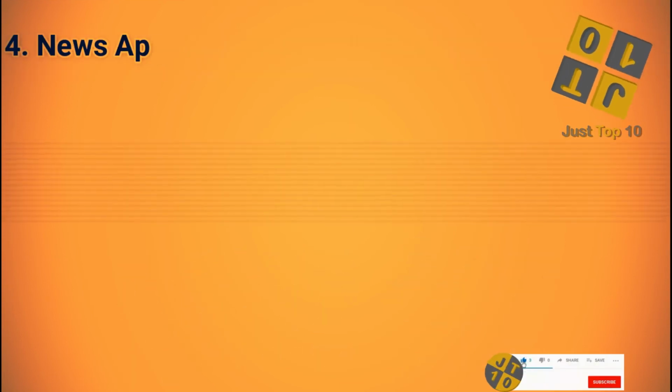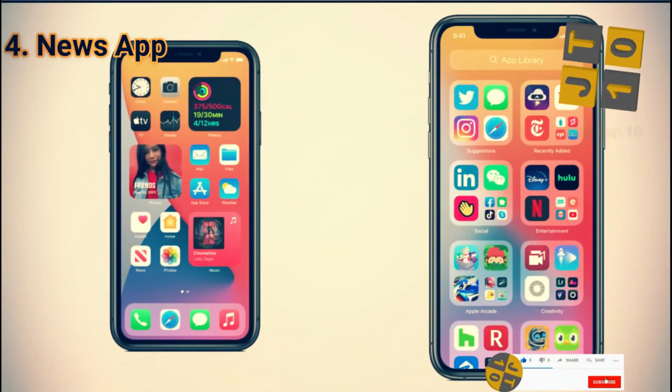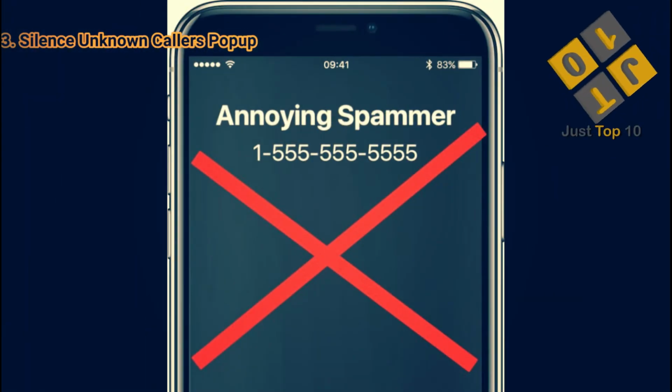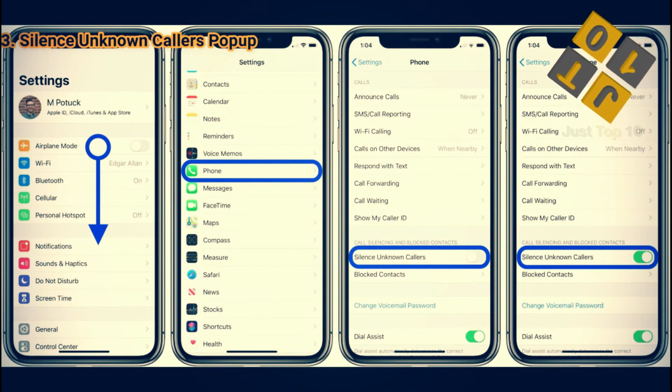On number 4, News app. There's a new search tab in the Apple News app, and the News Plus section has been redesigned with a For You feature and an easier to access browse tab. On number 3, Silence unknown callers pop-up. When you receive a call from an unknown caller in iOS 14.5, Apple may prompt you to set up call silencing, a feature that was first introduced in iOS 13.